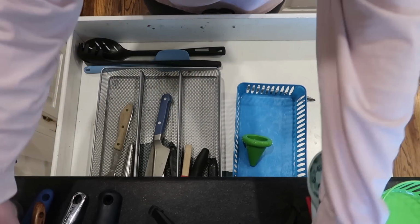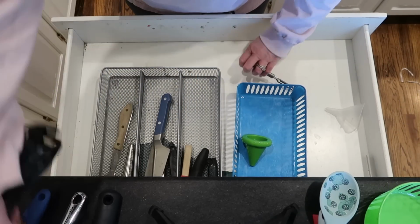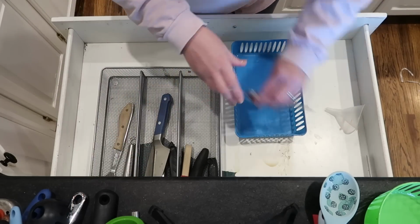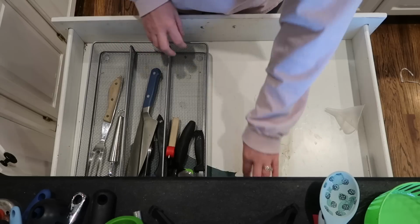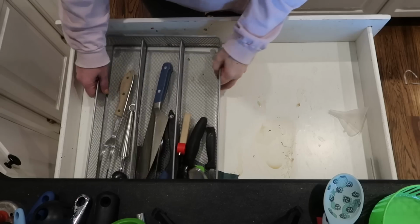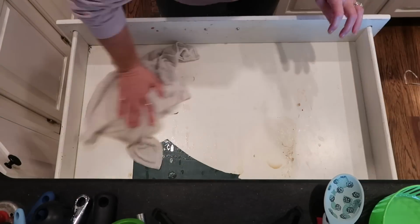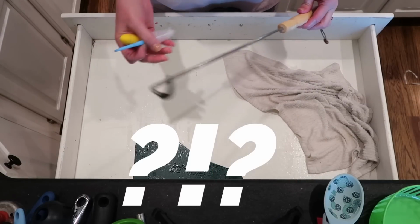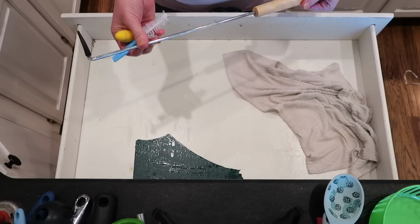I will probably prune as I go, meaning just get rid of items that are old, that don't work very well anymore, that I don't need anymore, that I have duplicates of. And I actually found some more organizers like this one so that I can wipe this drawer out and then put everything back in. I don't even know what this is for.